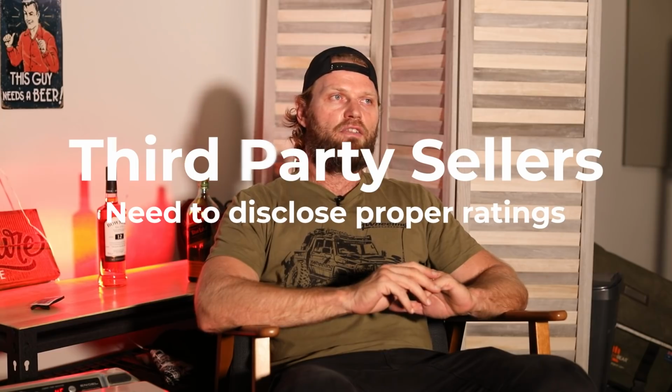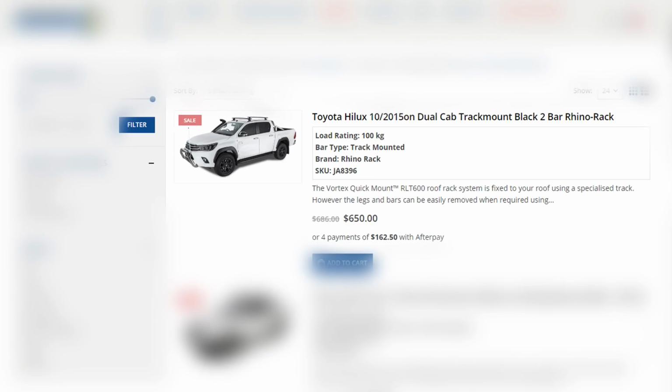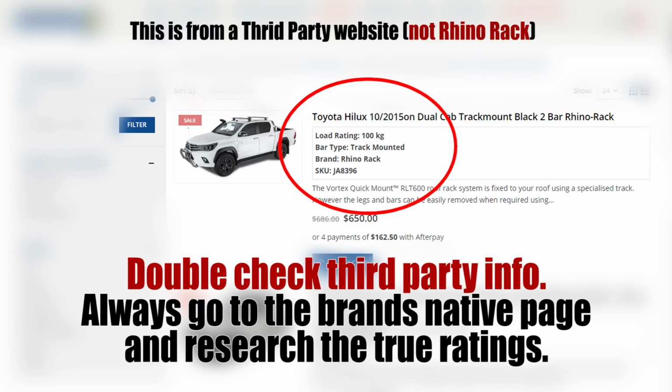I did some research. I found an on-seller, a third party. They were selling the rack and I went on the page and it said, this rack can take 100 kilos. It's on your screen right now. We all know that's bullshit because Toyota say that particular car can take 75 kilos. Definitely not 100. And I went through and I looked through all the specs. There's nothing about off-road capacity or anything. Nothing, just 100 kilos. That is already 25 kilos incorrect. So that is a danger, in my opinion. Let's move on.